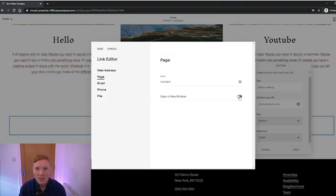Otherwise, what will happen is that you'll most likely lose your visitors because they cannot find their way back. So you're going to lose that visitor, and it can be quite annoying to get taken to another site when you are on the site already. So opening a new window, I recommend it for all external links you're going to use, essentially.